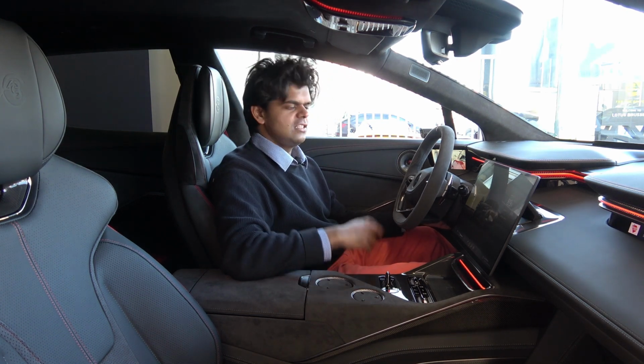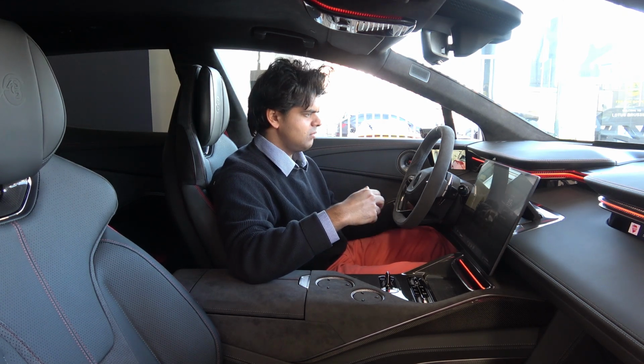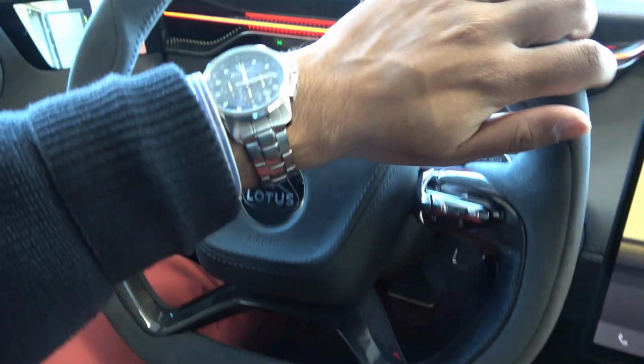Oh my goodness. It's not a big deal, but I'm just going to be honest. I wish it were a bit more interesting, because it feels a bit budget. But otherwise, the steering wheel is nice to hold on to. It has a grip thanks to the Alcantara touch.